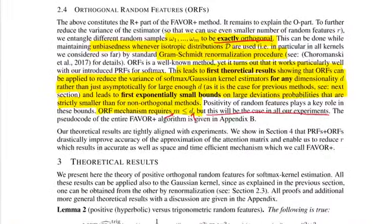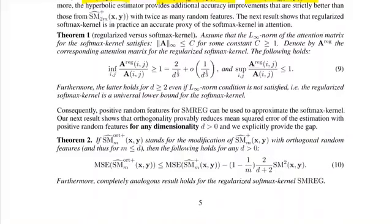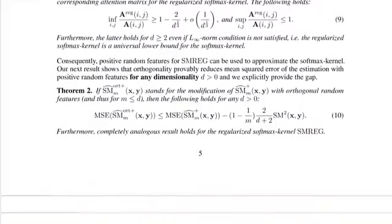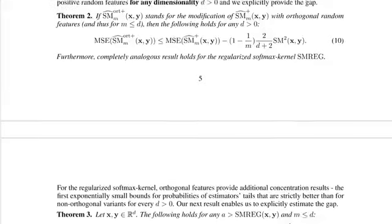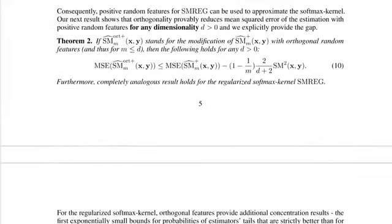Okay, and again, these are exponentially small bounds, which is pretty cool. I guess for you, the end user, it matters that this works, and if you use all of their tricks with the positivity and the orthogonality. By the way, this here is where they show that the orthogonal MSE, the mean squared error, is smaller than the original one minus something. And as long as the something, of course, is greater than 0, you're going to have something that's smaller.